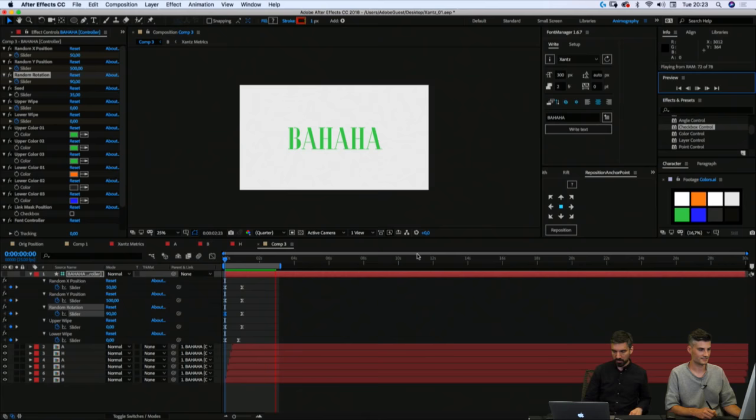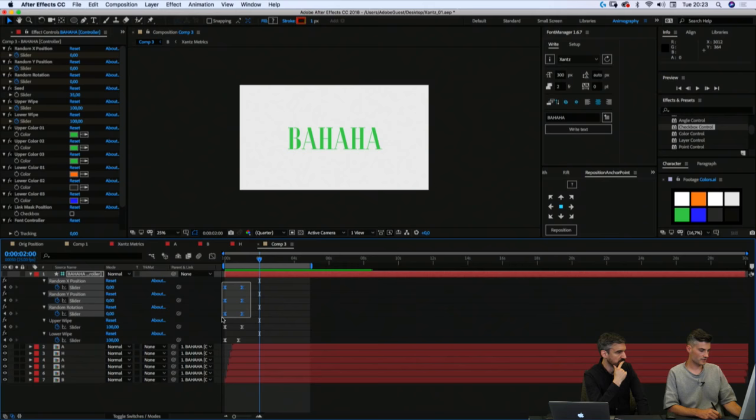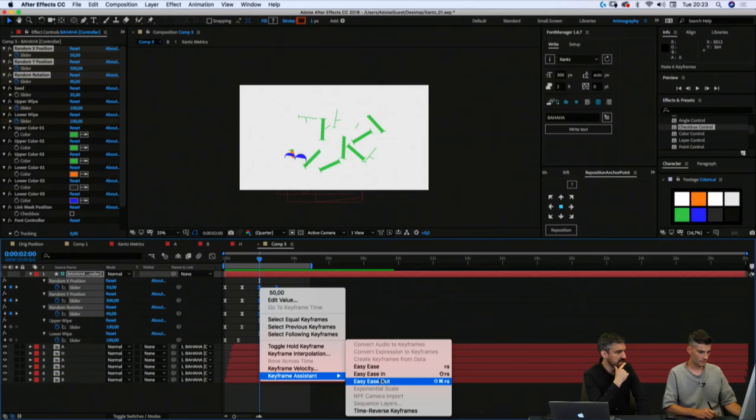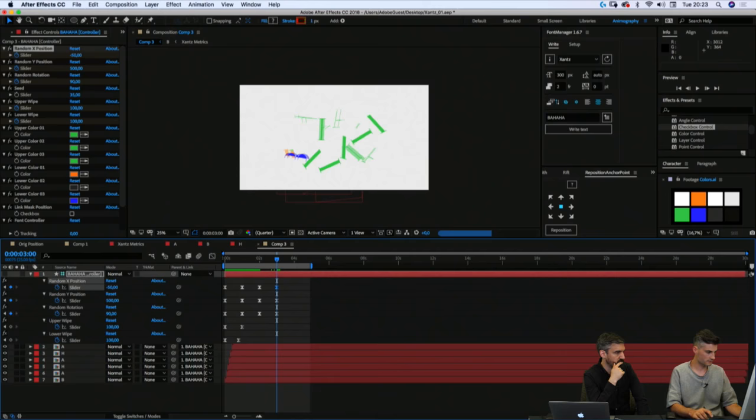I didn't mean it to, but I think we can also use it to create an out animation. So let's try. So out animation, so they can disappear? Yeah, if we just time reverse everything. The keyframes, it will work? Yeah. Whoa! And maybe we should do like minus, so it goes the other way around.